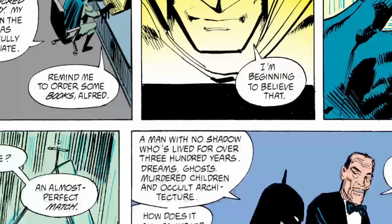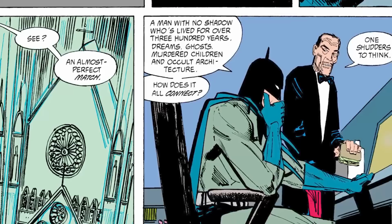Batman has the cathedral and the blueprints for that, and he pulls up the blueprints for the new one. He lays it over, and he's like, it's almost a perfect match. And then Batman's like, I wish I knew more about sacred geometry. Sacred geometry is geometric shapes and other such symbols that have magical or otherworldly power.